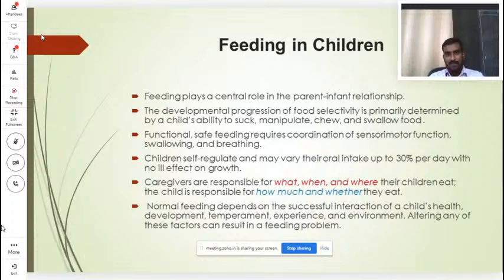Generally, children can self-regulate their amount of feeding, and there is a variability of around 30% per day without any ill effects on growth. However, if there is a variability beyond 30%, then it is a cause of concern. Also, caregivers are responsible for what is being fed, when it is being fed, and where it is being fed. At the same time, the children are responsible for how much they will take and whether or not they will eat at all. So, overall, normal feeding depends on the successful interaction of a child's health, development, temperament, the experience of a good feeding opportunity between the child and the caregiver, and the environment in which the feeding is being done. So if there is a change in any of this, it is going to affect feeding issues.